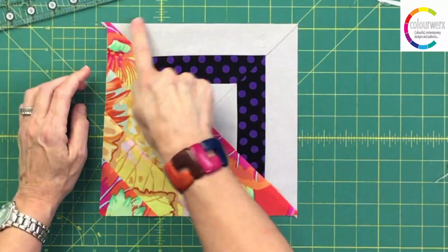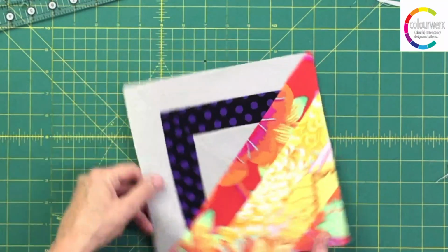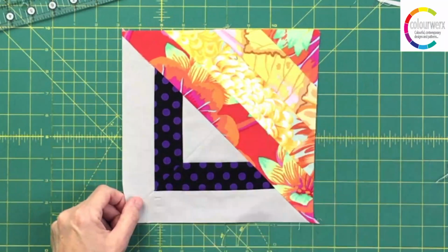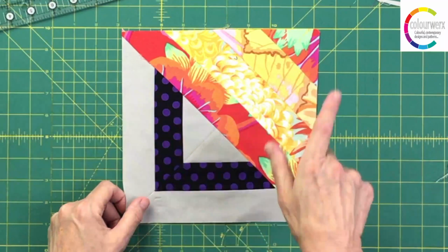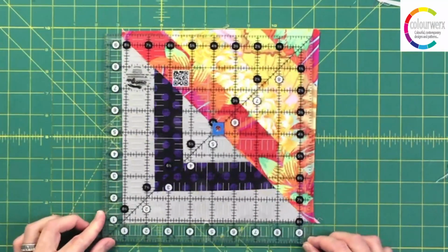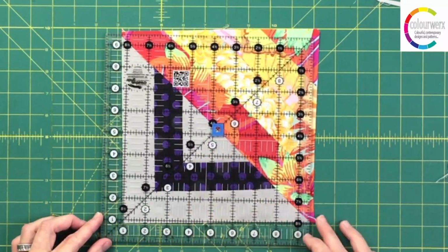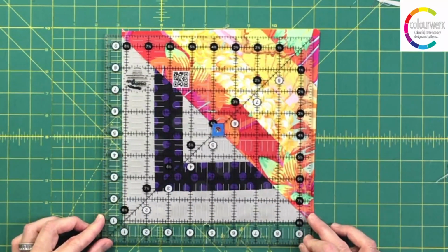Now I have these nice clean edges here. And again, I'm going to rotate the block 180 degrees so I'm not cutting against myself. If you're left-handed, you would go the opposite way. I would put my square ruler back on. I line up again, go through exactly the same thing. I line up that center mark that I've marked for myself in the center of the block.